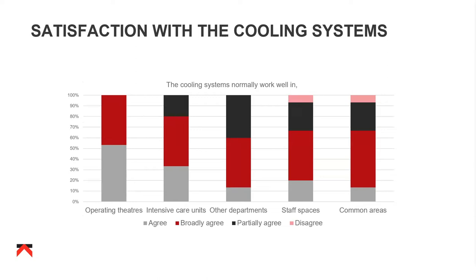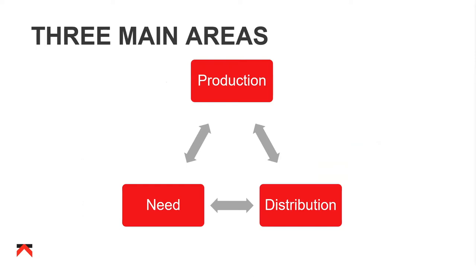Based on the interviews, it is shown that the work with cooling focuses on three main areas, namely production, distribution, and need.